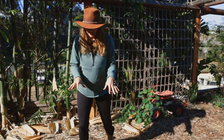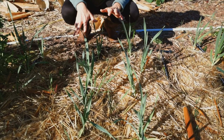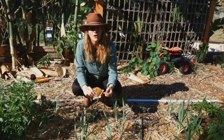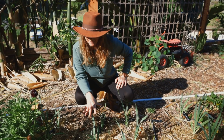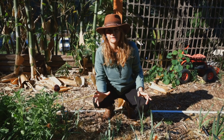So we got here our gorgeous elephant garlic. It is still growing and looking really nice. This is gonna stay in the ground all spring, most of summer, until the tops brown and fall over in the fall, and that will be a signal of when we need to harvest it. So garlic is a crop that you really gotta dedicate a lot of space to, and it takes up that space for a long period of time.